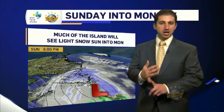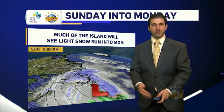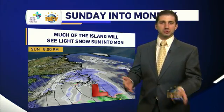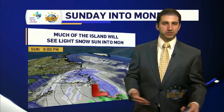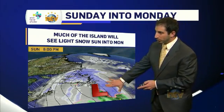So a lot of areas, central, west coast, northern peninsula, are going to see some light to moderate snowfall on Sunday. It looks like 2 to 5 to perhaps as much as 10 centimeters, especially across central and the west coast as we head through the day. Now, this area of low pressure is going to pull away Sunday night.